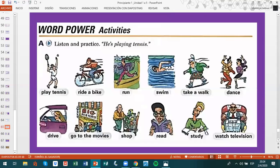So this is the vocabulary to practice different activities, okay? Let's practice. Repeat after me this vocabulary, okay? Okay, repeat please. Play tennis. Play tennis. Ride a bike. Run. Swim. Take a walk.